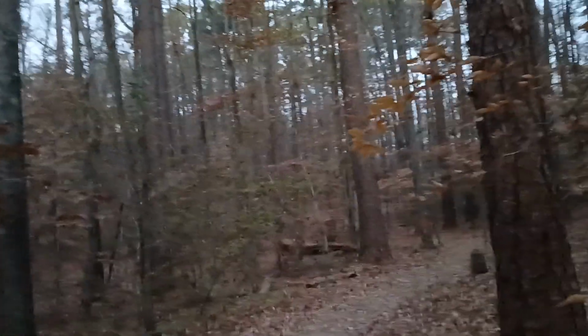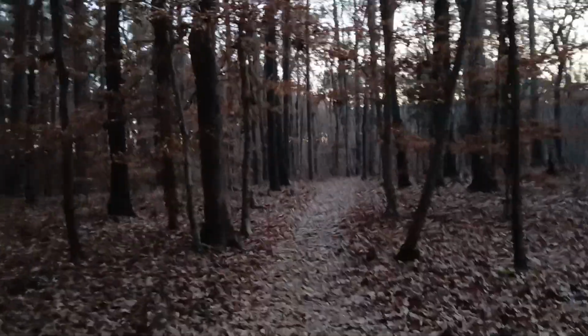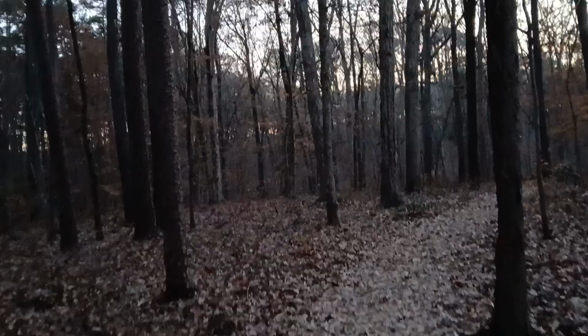There's another ramp just up ahead. I don't want to bother with it. Let's turn around and go back. There's definitely another deer out here, but I don't see it. He's over on our left. Squirrel.